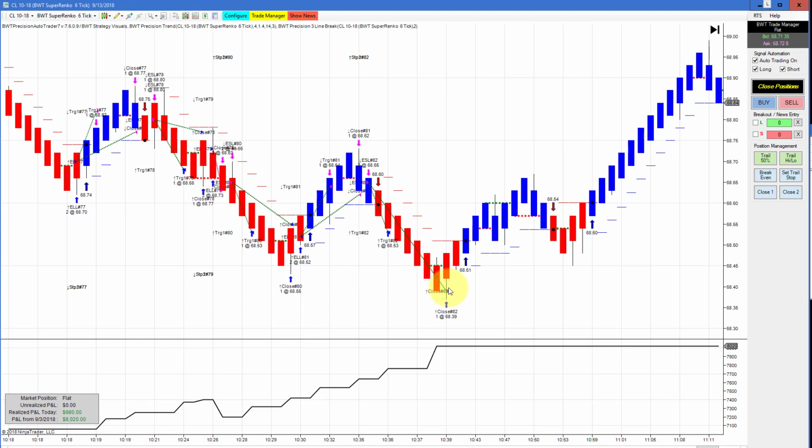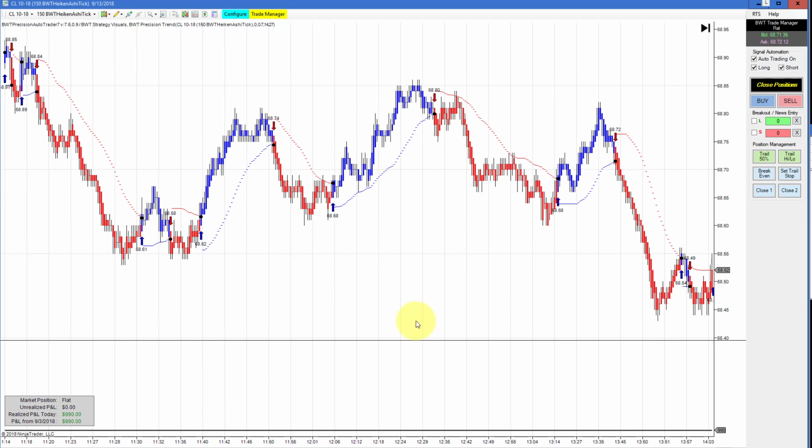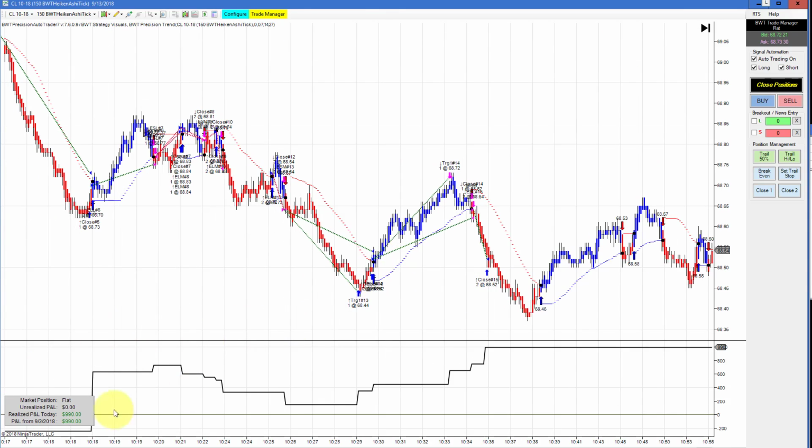So a couple of ticks of slippage, but very nicely placed trades, and again, would be somewhat difficult to pull this off manually. Okay, the crude on a 150 high Kanashii chart, and once again, really great looking signal on the indicators here. And if we go back on the chart, we have the Autotrader.